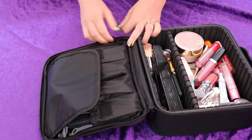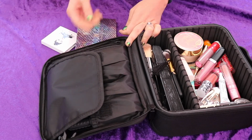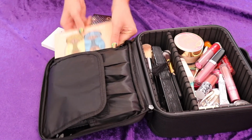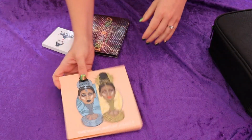So I have this little compartment in here, which is amazing. And I'm actually going to bring 3 palettes, which might be excessive for 6 days, but I like to have options. And like I said, I don't know which kind of eye looks that I want to be doing while we're gone, so I'm just gonna bring out the palettes that I think I'm going to be using.